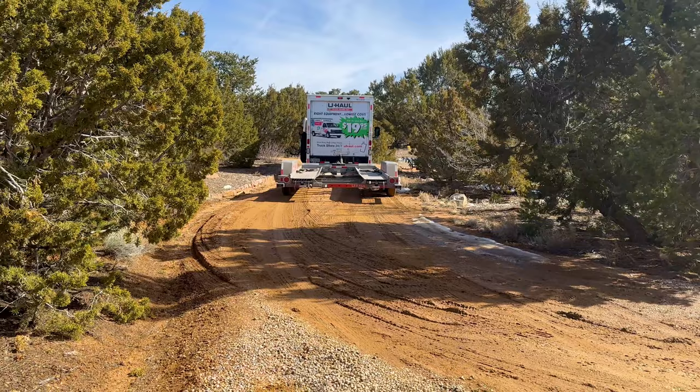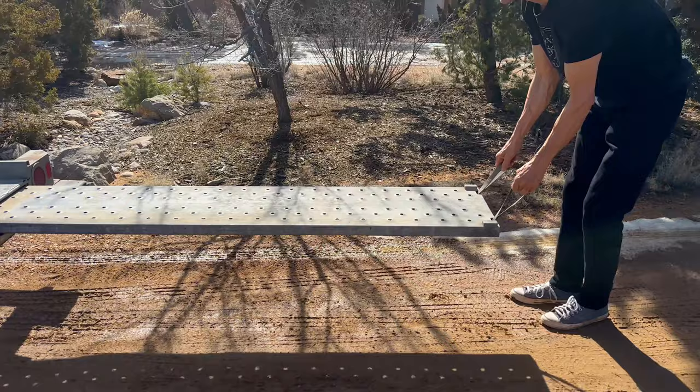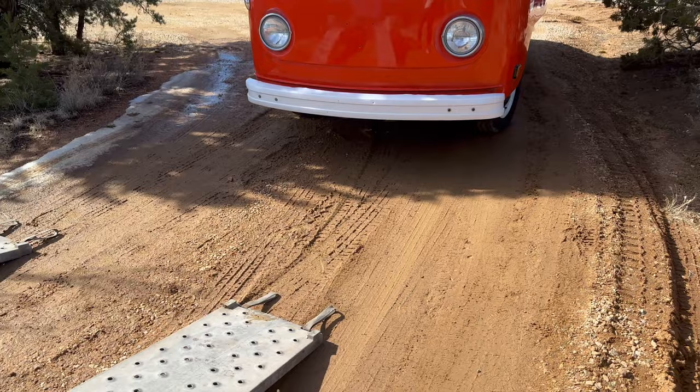The beginning of a new year was here, and it was time to make a decision about our 1979 VW bus named Poppy. As photographers and filmmakers, owning a vintage VW bus had been a dream, but it didn't take long to realize that owning a vintage bus was not going to be as simple as we had hoped.